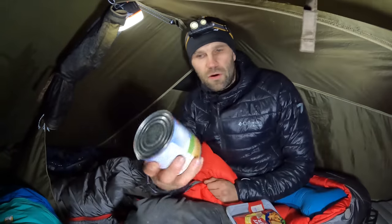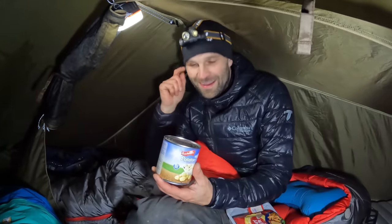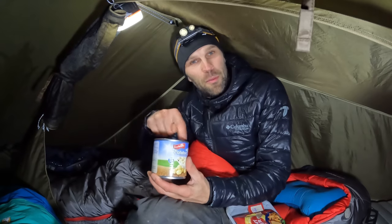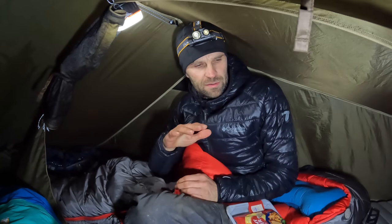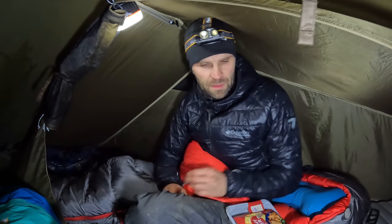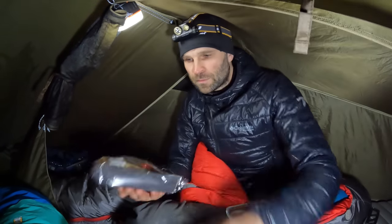And to go with that, I have got some potatoes in a tin, so hopefully I've got my Swiss Army knife to open that, otherwise that's just pretty much pointless. And what I'll do is I'll chop them up a bit finer and fry them off. Although I don't have any oil, so we'll just heat them off in a pan. I've also got some nice vine tomatoes there, which I'll just heat in the pan as well.